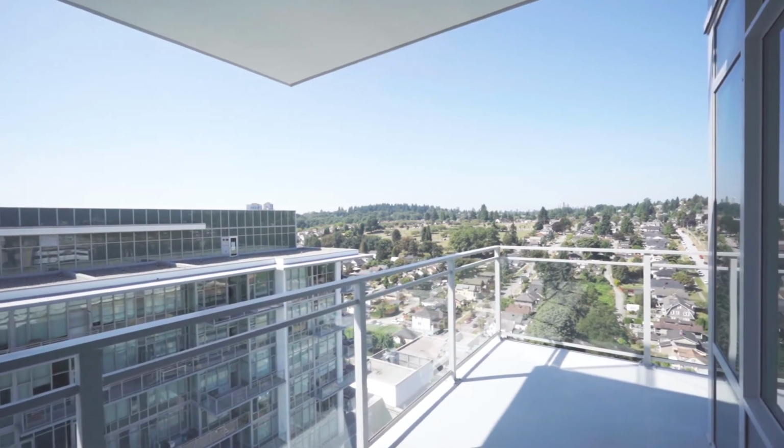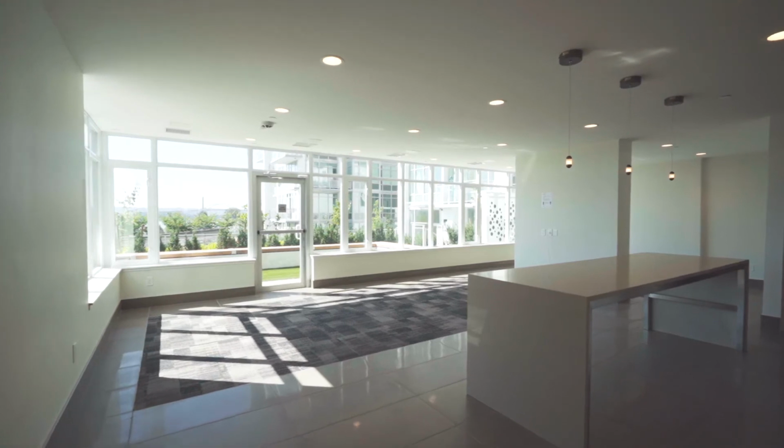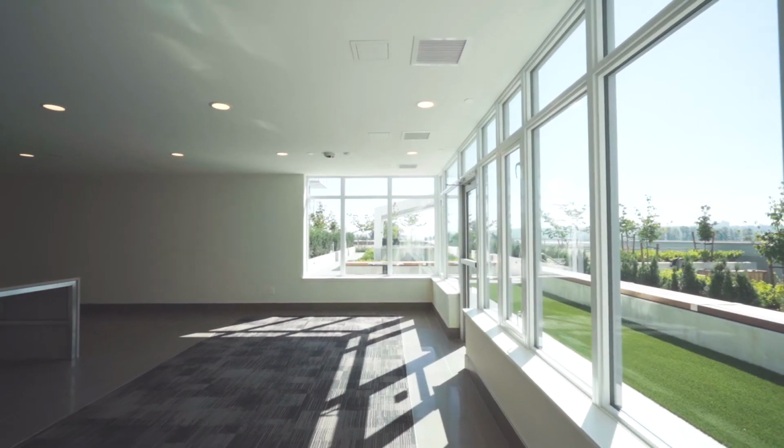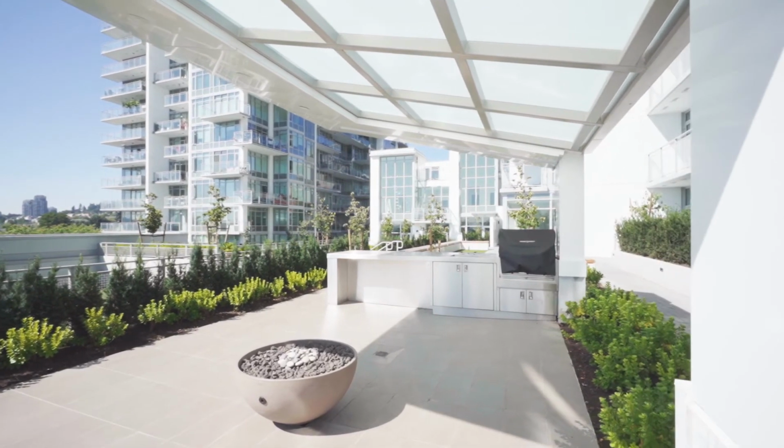You will also have access to Club Central, the community's 10,000 square foot amenity center, fully equipped with an indoor lounge, a sauna and steam room, squash courts, and fitness center.